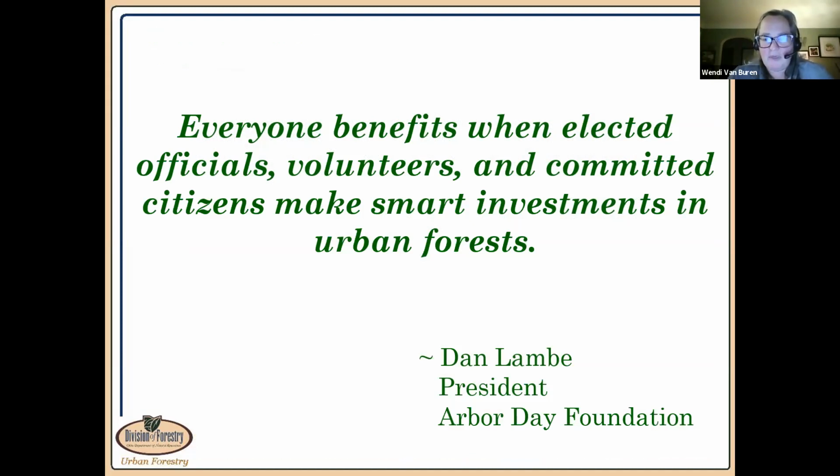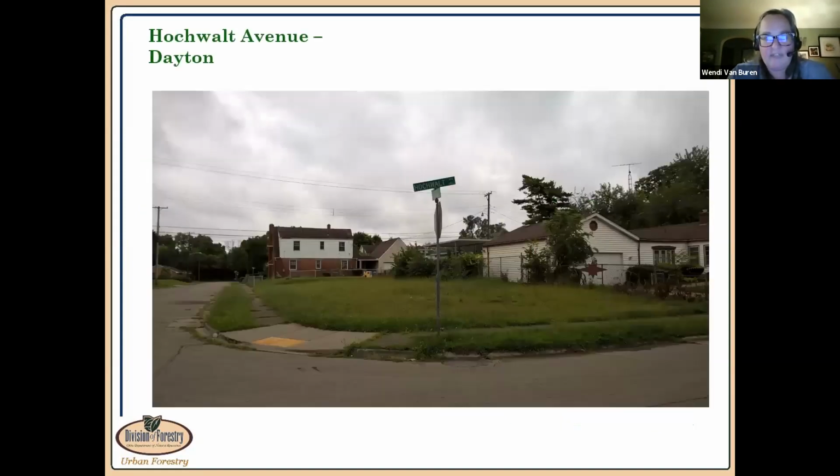Probably most of you have heard about the Arbor Day Foundation. Everyone benefits when elected officials, volunteers, and community citizens make smart investments in the urban forest. You know, getting folks involved and caring about their neighborhoods, just huge. And trees are that tool in your toolbox that can solve a lot of different kinds of problems.